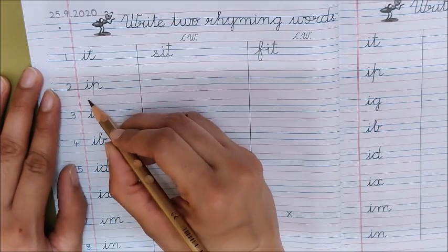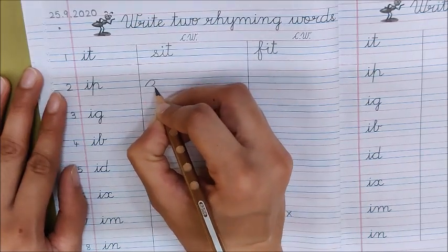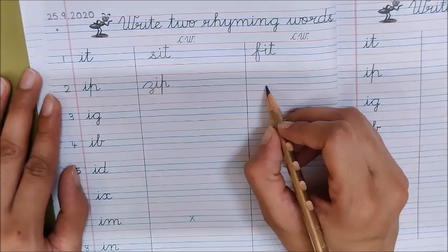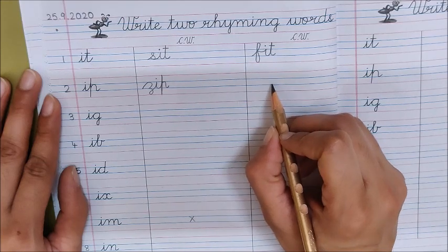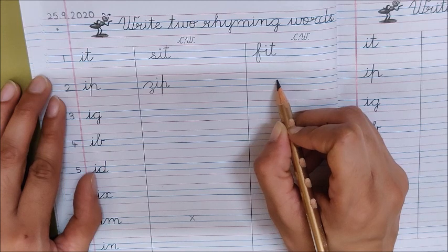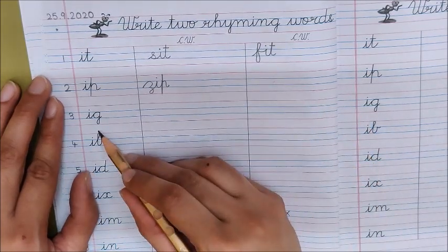Now let us go to the next family, ip. Let me think. Zip. Z, I, P. Zip. Now you have to write one more rhyming word here. Think, children, of words which belong to the ip family. There are so many words like clip, tip, sip, lip. I am not going to write. You will think and write on your own.